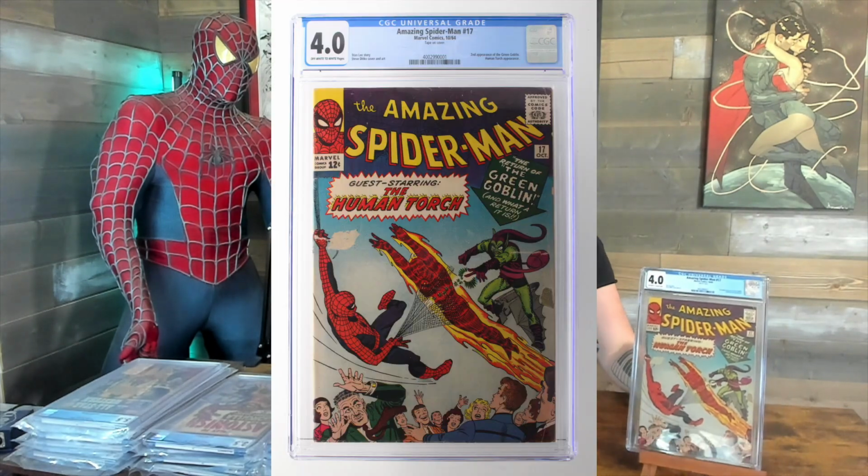So we got, what is this? Spider-Man 17, second appearance of the Green Goblin. And this is in a 4.0, and it's for $349. I do not have what it was before because I bought it like that. Sometimes I buy things and they come in like this, by collections or whatever.